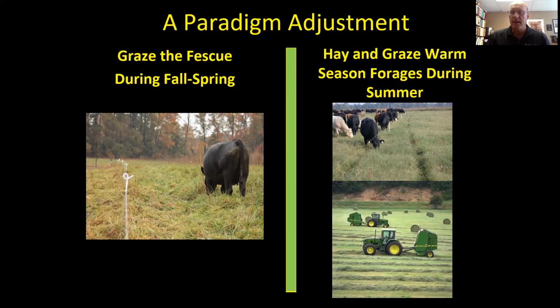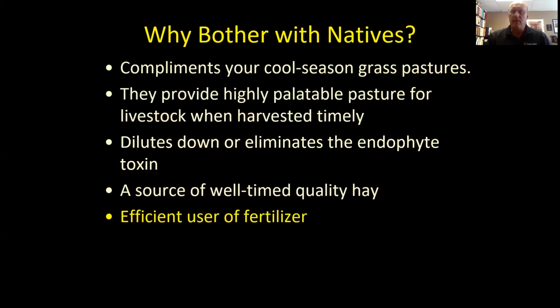Don't just keep trying to go after this low quality that's not keeping up with the needs of our cattle. So we have better options if we have warm season options available to us to get it harvested on time and maintain the quality and even make more tonnage. And then we also can graze that during the summer as well. So I think having some options like that are good.